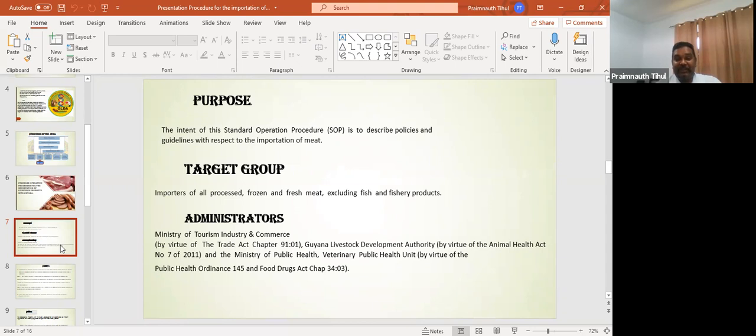Now, questions may arise as to why fish and fishery products are excluded. In the definition of animal, when the GLDA was formed, fish was not included. So that is why we have the fishery department, and for the importation of these products, the Veterinary Public Health Unit deals with this aspect, be it fish, shrimp, prawns, or other crustaceans. If you are importing those products, then the GLDA does not have a responsibility, or we don't monitor the importation of those products. That responsibility lies within the Veterinary Public Health Unit of the Ministry of Health.